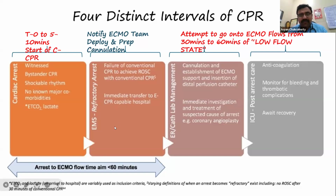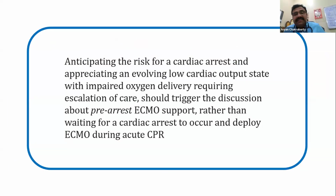Arrest-to-ECMO flow time should be less than 60 minutes. Every trial has shown that if it is less than 60 minutes, the outcome is good. Now, anticipating the risk for cardiac arrest and appreciating an evolving low cardiac output state with impaired oxygen delivery requiring acceleration of care should trigger the discussion about pre-arrest ECMO support. That is, you give ECMO before the arrest happens, rather than waiting for the cardiac arrest and deploying the ECMO with the CPR.